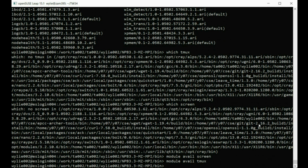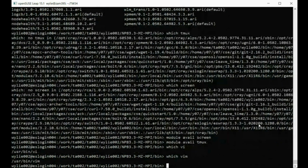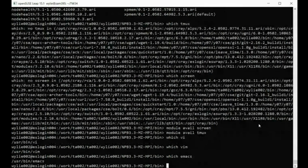When it comes to editing the job files, you should probably find that you'll have vi or various versions of vi available. Emacs is certainly available. I think it's available by default. I'm not sure what other editors there are. Those are the basic ones.